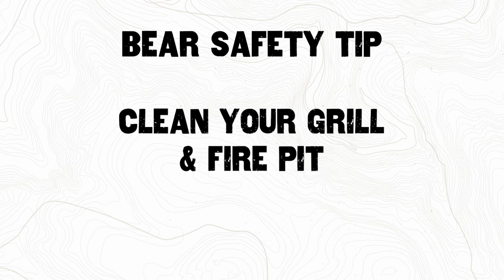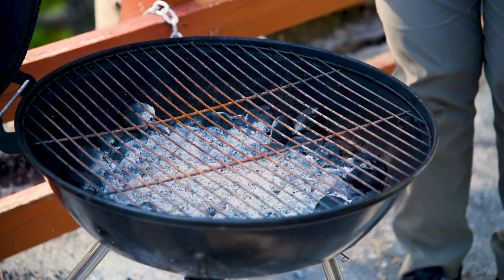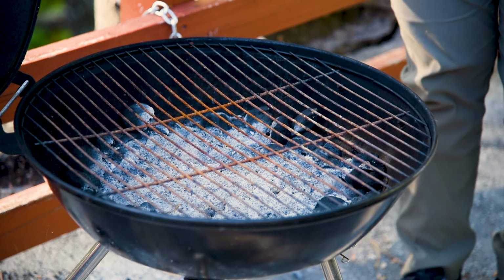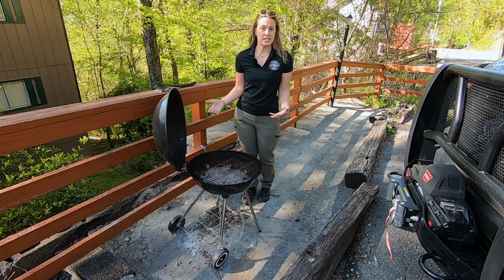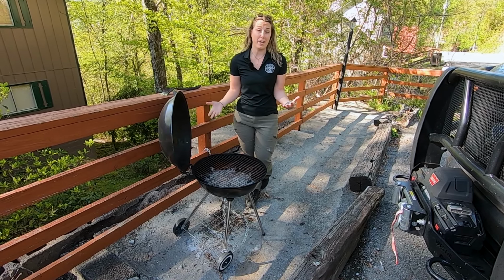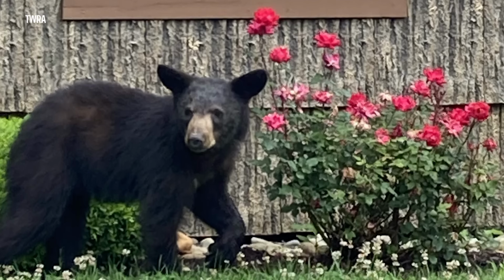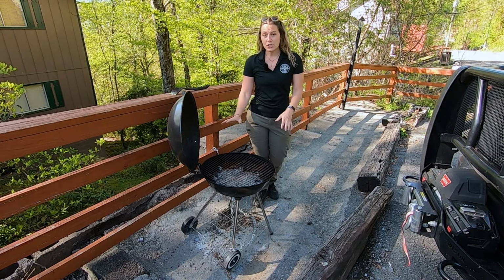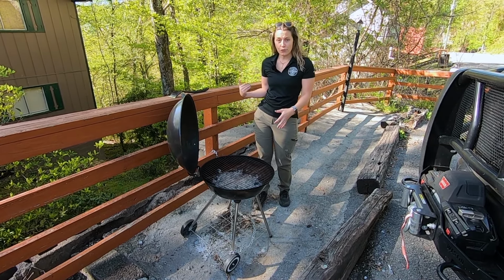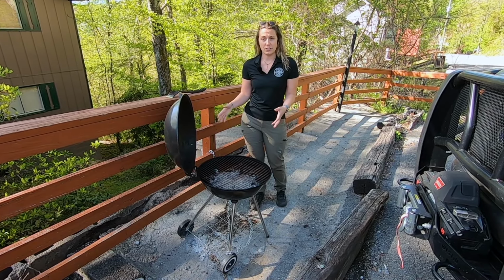Another thing that people enjoy doing when they're on vacation is grilling and cooking out. And that's a really awesome thing, but grills will absolutely attract bears. They hold a lot of smells, and a black bear's sense of smell is 7 times better than the best smelling dog. And they want to come in and get these really easy food sources. So when you're done grilling, make sure that you remove all the food from the grill and that you don't leave the grill unattended while you're grilling.